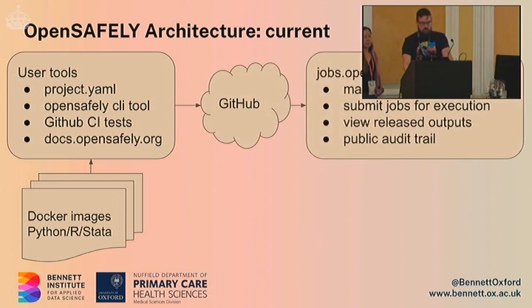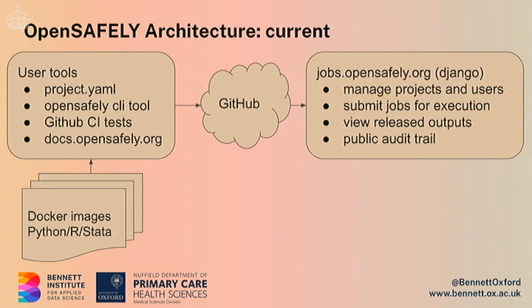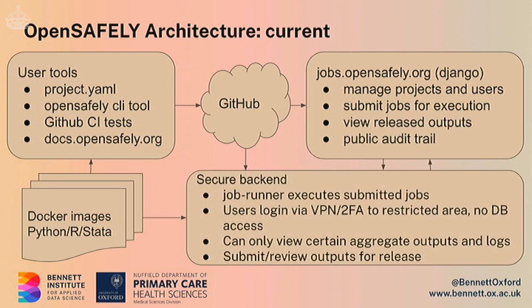We're still using GitHub as the primary method of publication and collaboration, and we now have this job site, which acts to manage projects and users. They don't have to log in to run code anymore. They can submit there, and they can view any released outputs. And this site is our public audit trail, so you can go to it now, and you can see what projects have been approved, what jobs are running, and if it's been published, then you'll be able to look at the code that was run historically. And that's a very important part of the platform. And we've improved how things run in the back end.